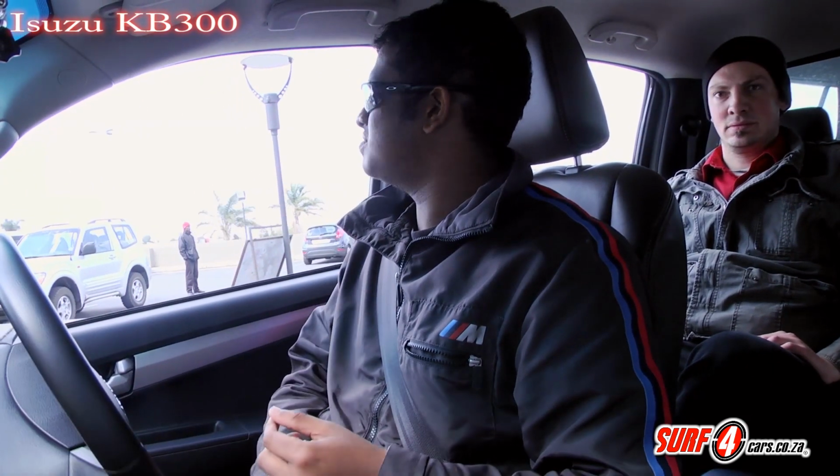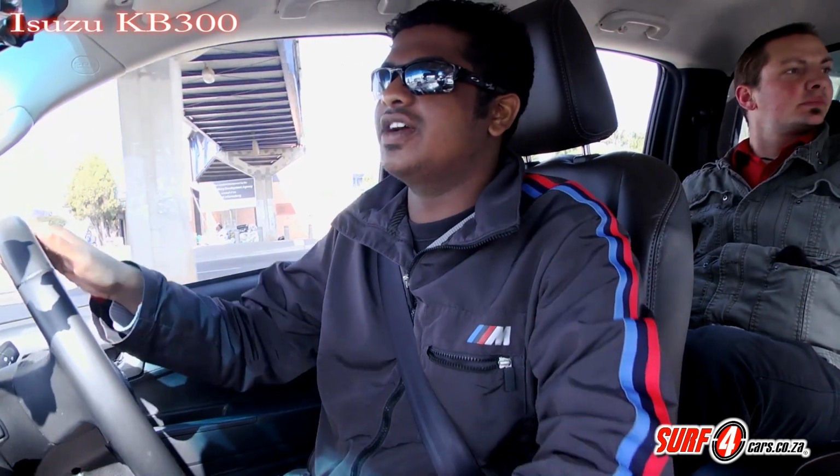Right, let's get onto the road in the Isuzu KB 300. Now already the insulation, you can tell the difference between this and the Tunland. Much quieter and a little smoother. Hey cameraman, you're not jerking about all over the place. Now what I like about the KB 300 is that on the road it feels like a large SUV rather than your average agricultural run-of-the-mill bakkie. So they've done a really good job in that area.